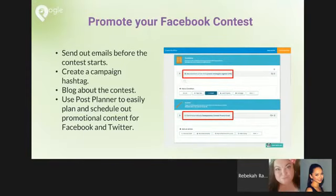To promote it, a really great way is sending out an email to your current leads. For those that are listening that have an email list of leads, that's a great way to start off, just to send a personal email to let them know that you have a campaign going on. You can create a hashtag and let them know what the hashtag is, to tweet about it. And then maybe let them know if they tweet about it before the contest even starts that you'll give them a bonus entry.